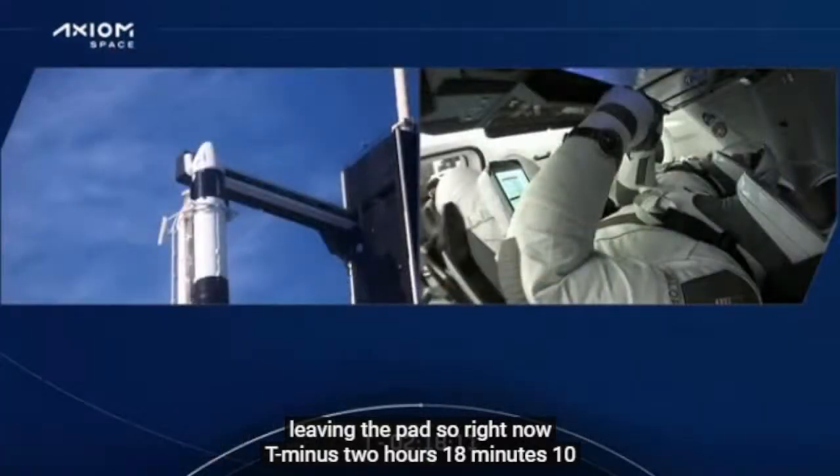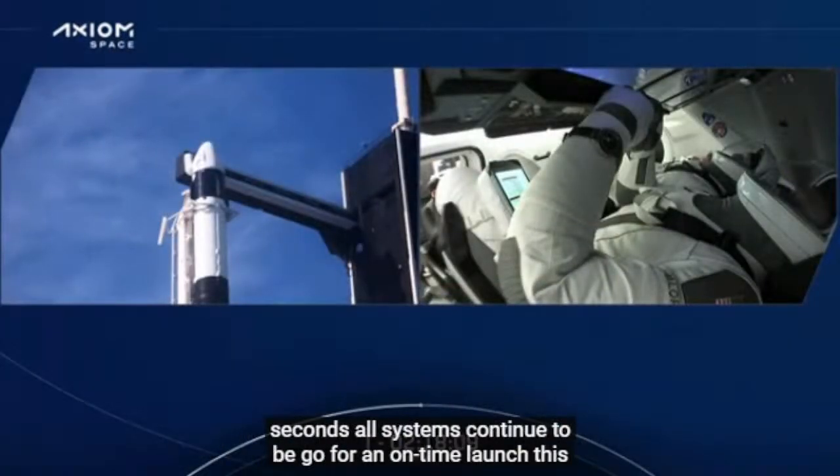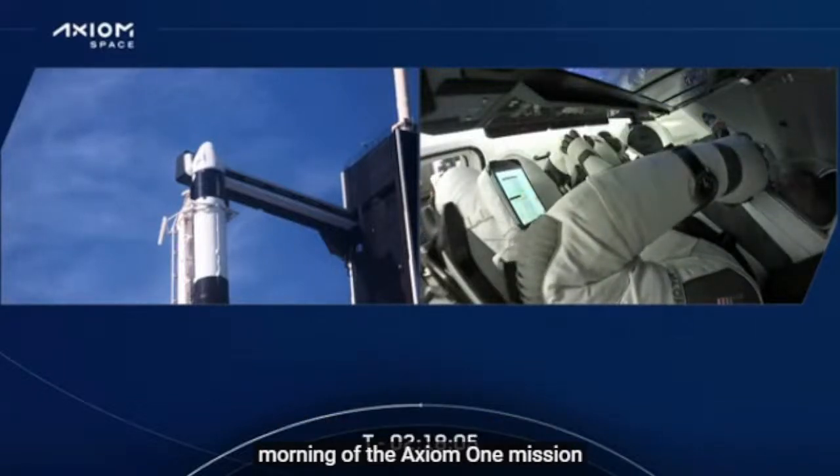So right now, T-minus 2 hours, 18 minutes, 10 seconds. All systems continue to be go for an on-time launch this morning of the Axiom 1 mission.